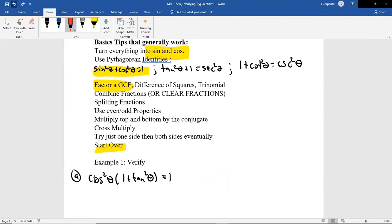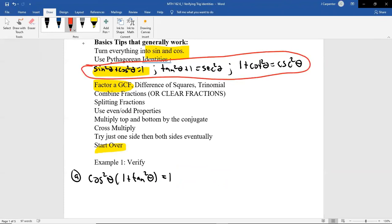All right, so verify. What can we do? Well, I see tangent squared, so some people might say we'll turn that into sines and cosines. I will do that in the next version of this example, though. I really think it's important that you do have these 3 properties in your heads at all times, because you might see variations of them or things that you can simplify with them.